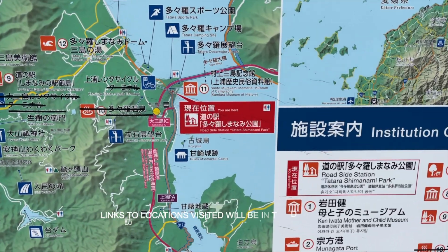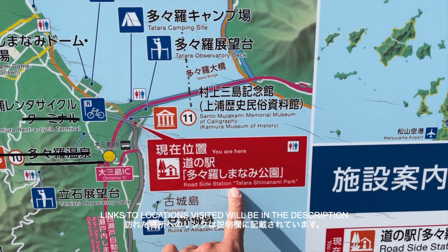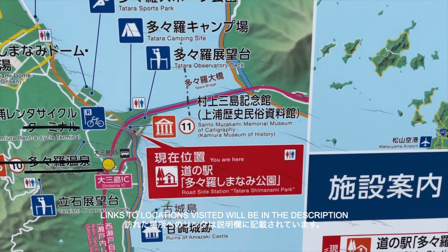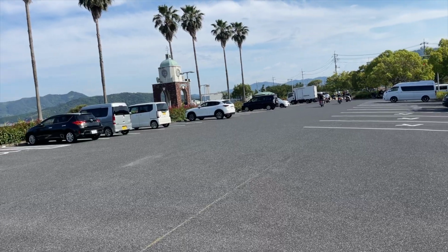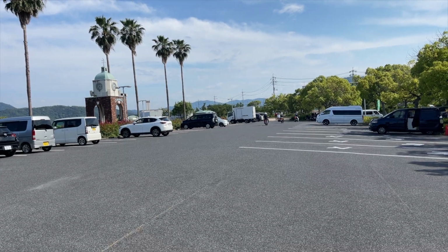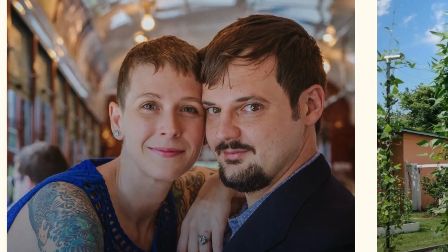Okay, so we made it to our first stop today. Right now we're at the Michi-no-eki, the roadside station, Tarara Shimanami Park. This is just a quick stop. We are still trying to make our way to Awajishima, the particular island where the Bentons are at.